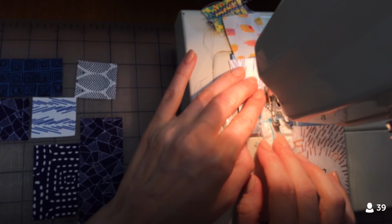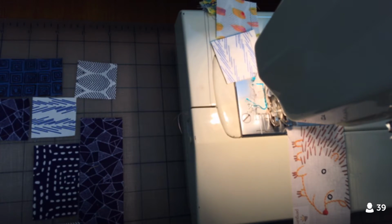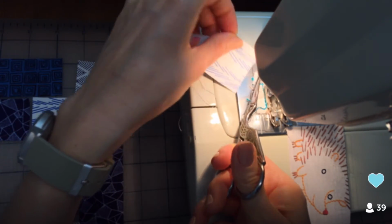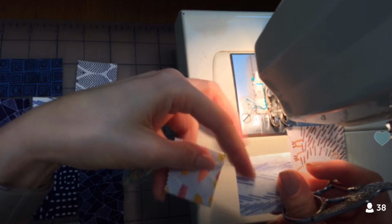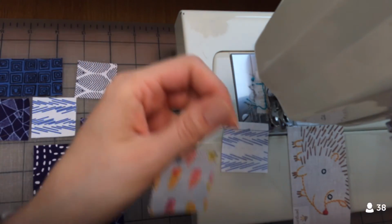Alright, let's get this guy in here, my ender. Let's use this guy tonight, my little stork scissors. Guys, press them open.